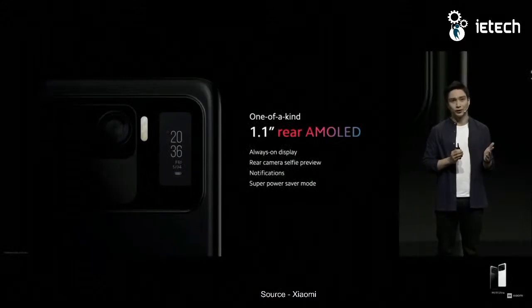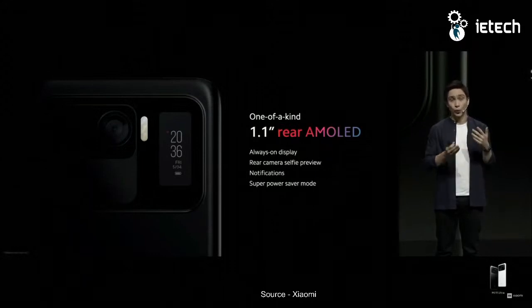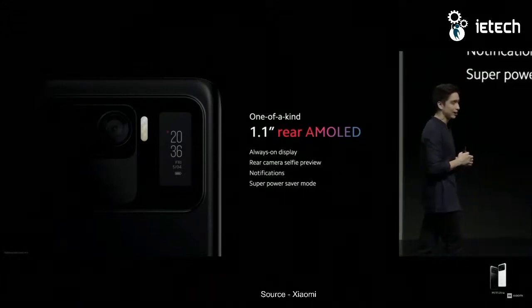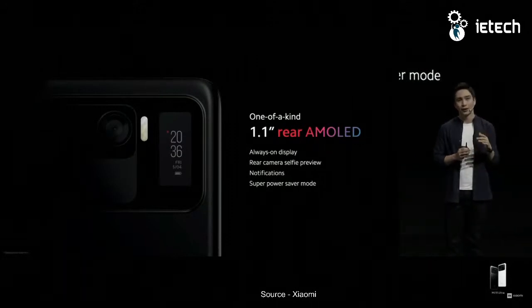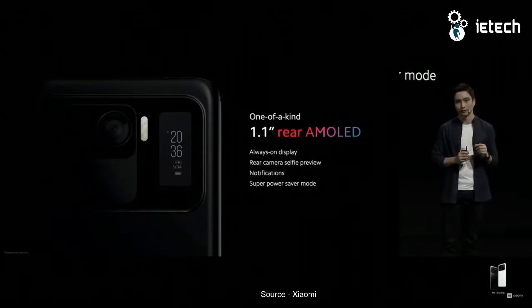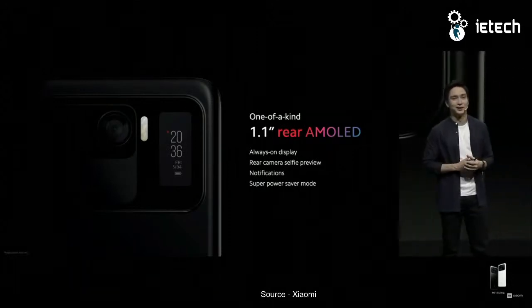Besides being used as an always-on display, you can now use it to preview your selfies. You can now shoot easily with your rear camera, the full power of your rear camera. Or you can check your notifications at a glance. We've also implemented super power saver mode. This is going to allow you to massively diminish the power consumption for emergency moments by using only the rear display for basic functionality. Pretty amazing.